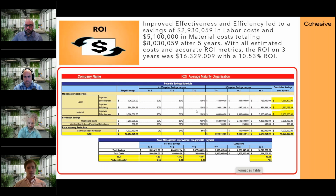So for this, you're having improvements in effectiveness and efficiency. That led to a savings of almost $3 million in labor and over $5 million in material costs. So over $8 million saved after 5 years. The client actually came back to us and said, "You saved us more than this." So we know we do a conservative estimate here, but we saved them well over $8 million in 5 years.